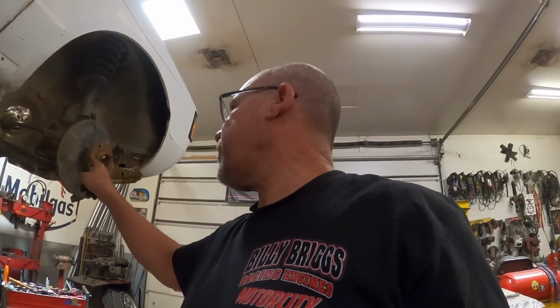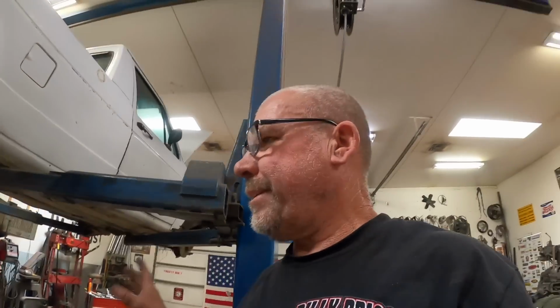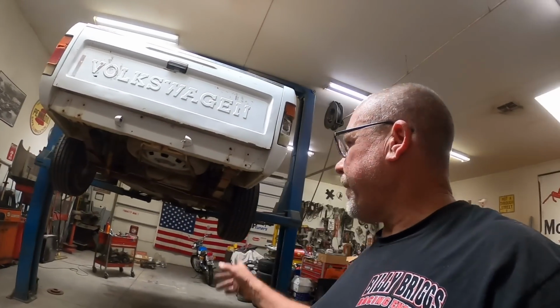The cylinders are pretty rusty. I ordered some brake rotors. Sounds like that wheel bearing's out. Putting axles in it. Probably end up putting a clutch in it. But yeah, that's kind of what we're working on right now. So let's just get started.